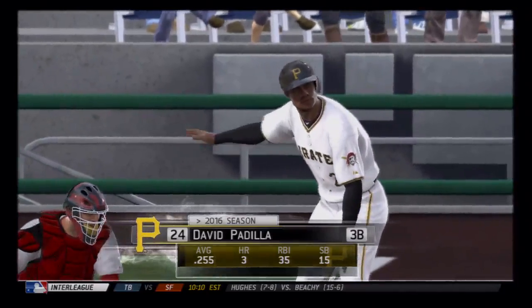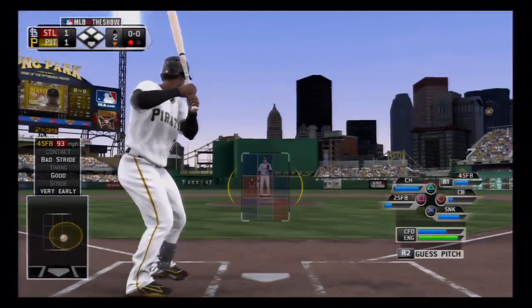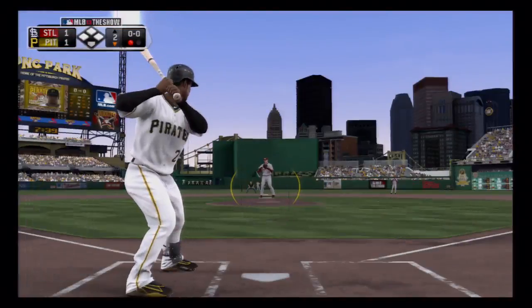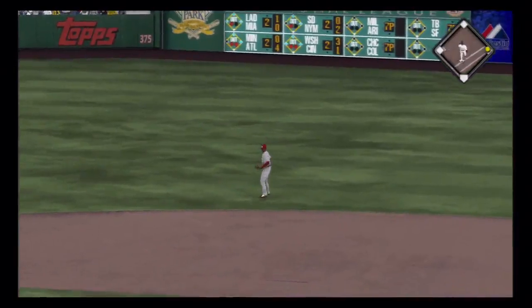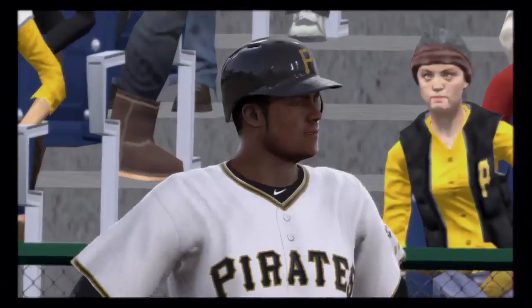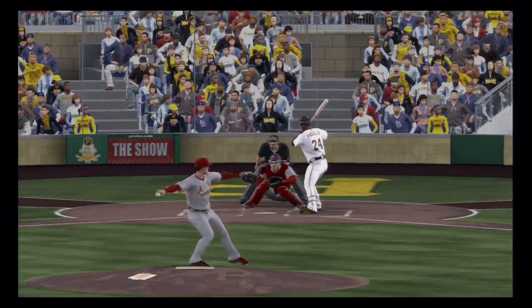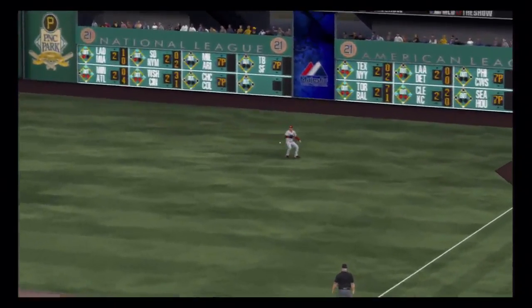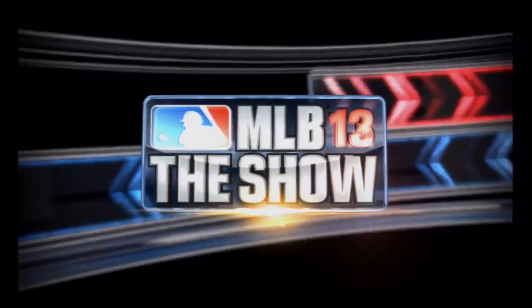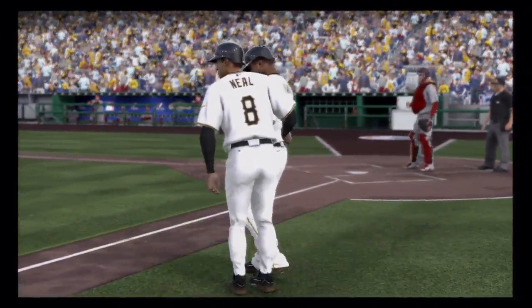David Padilla digs in at the plate. Curveball that time, but he's not fooled as it's sent into right field for a base hit. A couple of hard-hit balls here to start the inning. Well, the first one found a glove, but not this one, though. He's on with a one-out single. Francisco Liriano will take a long look down here as he may be bunting to avoid the double play.